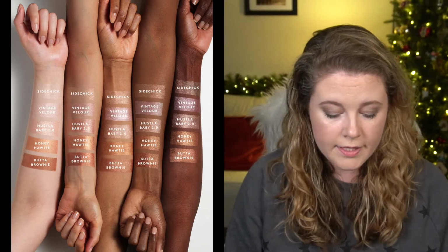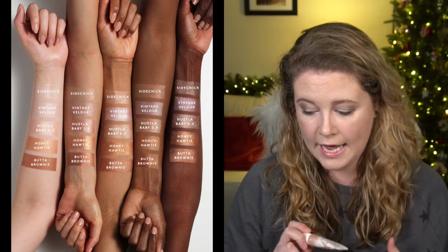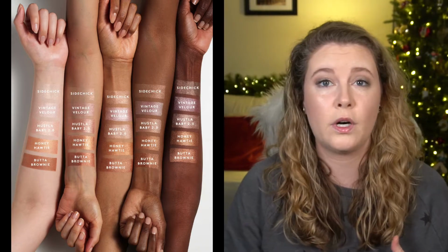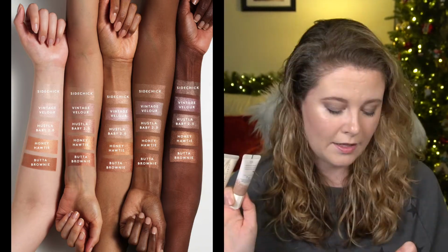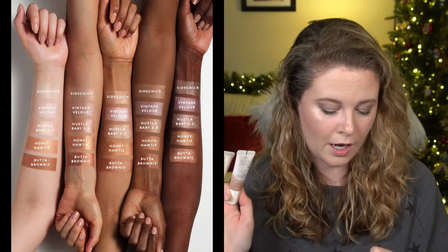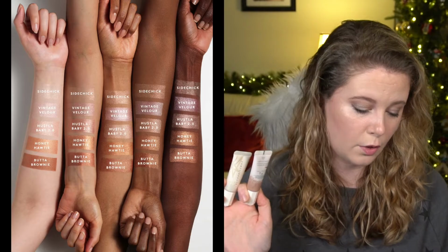If you are curious about the Hustla Baby shade, Rebecca from Not Fit for Print Beauty did just review this, and she has Vintage Velour and Hustla Baby, so she got the second and the third deepest shades. And then we have Honey Hottie, which is a copper gold. And then finally, Butta Brownie is a bronze gold.